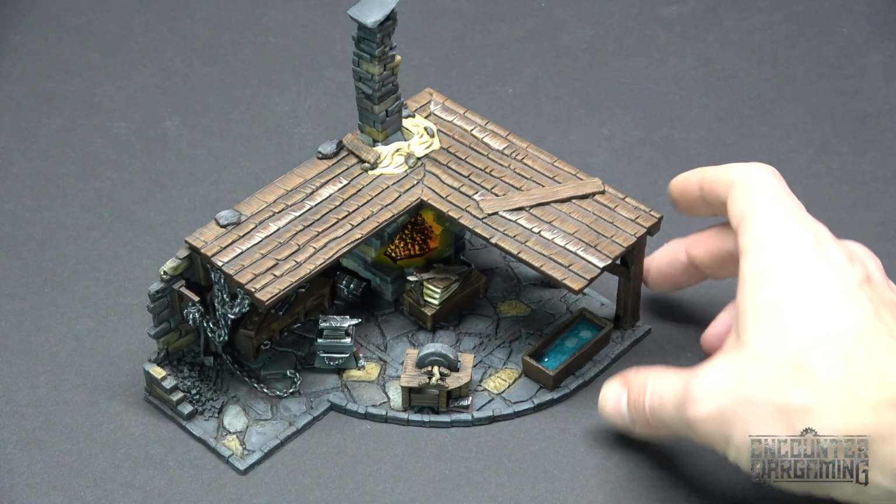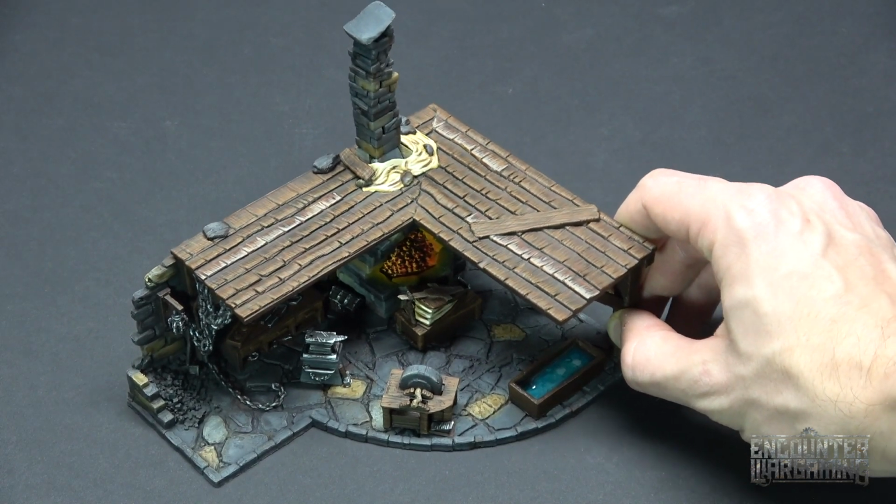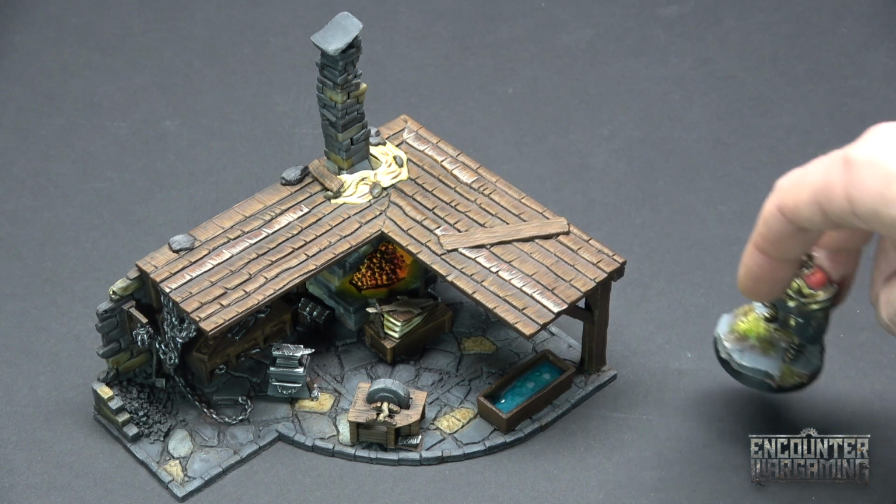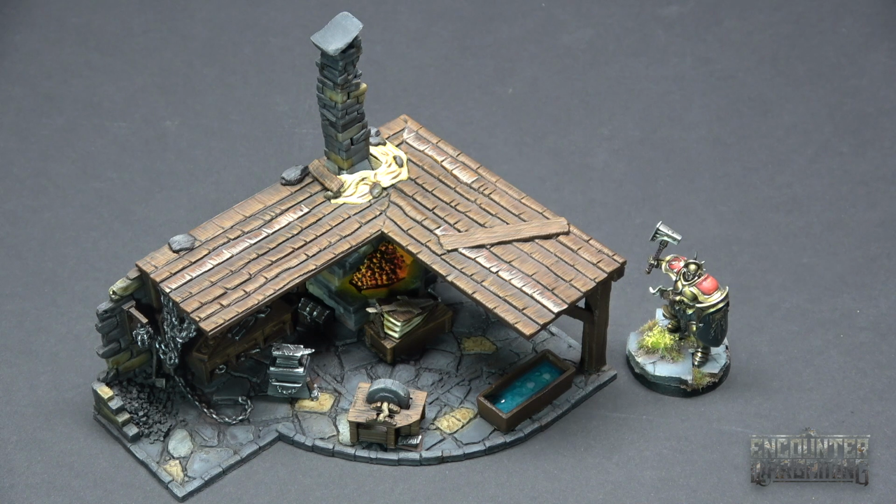But let's see how it stacks up against some miniatures, because obviously terrain is only as useful as it is to play around it. And so here's some Age of Sigmar Stormcast Eternals.